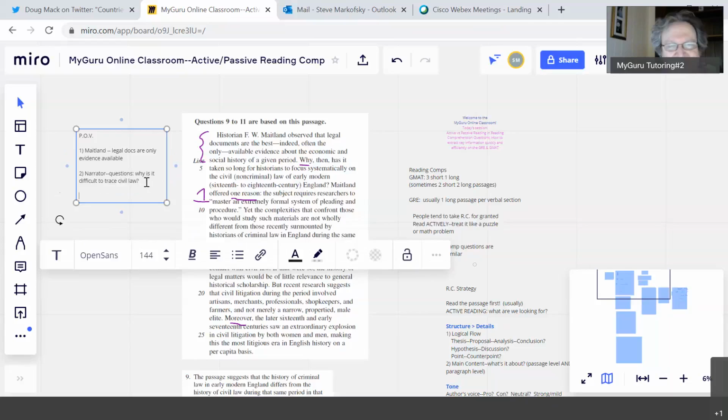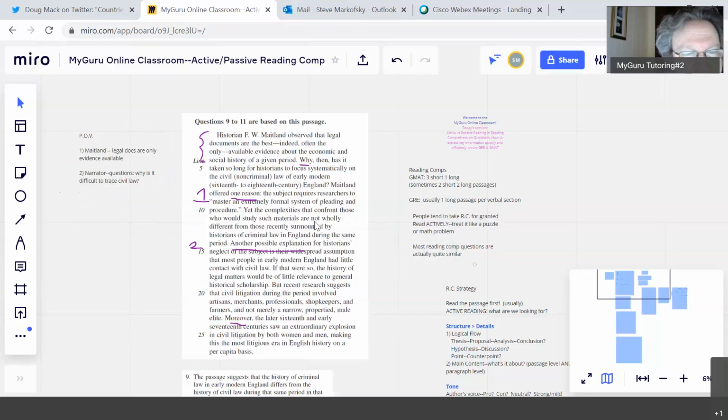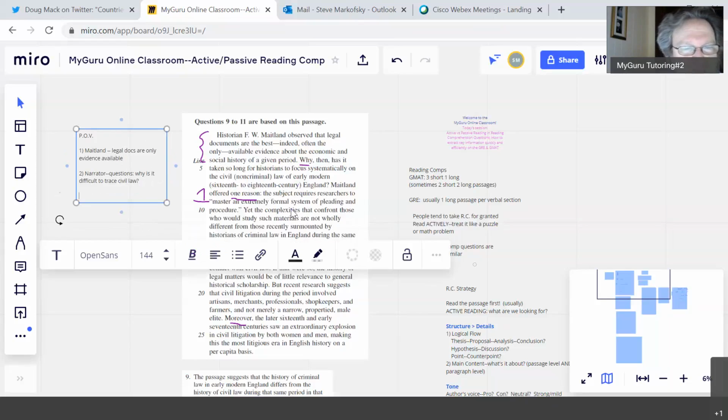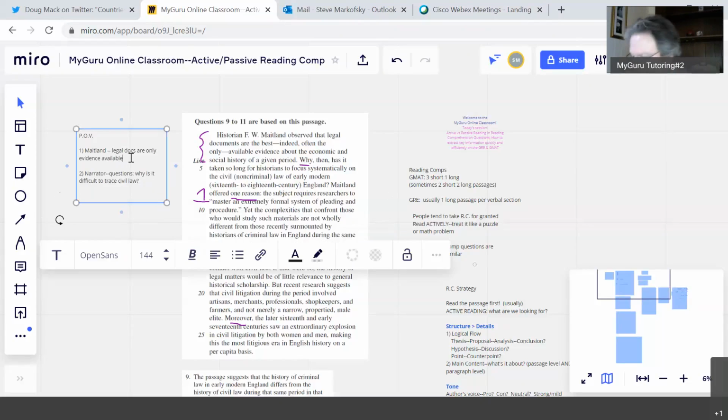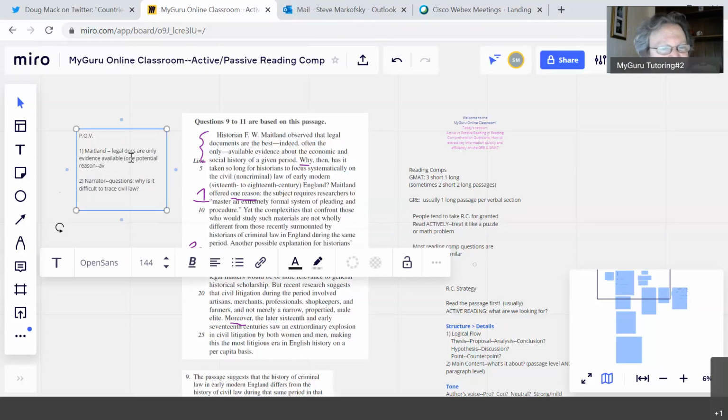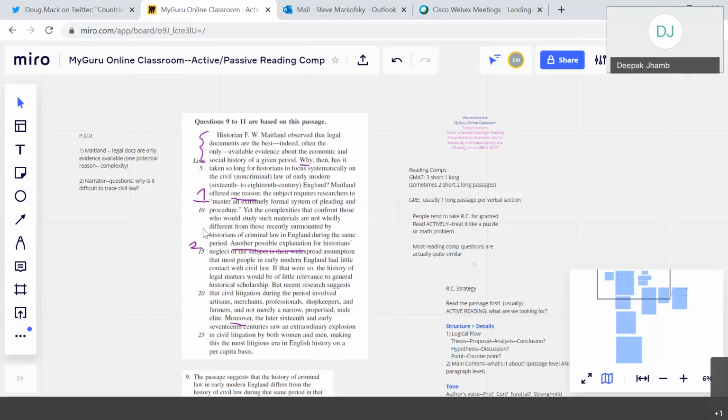Now the narrator is not necessarily proposing the questions. Well, let's take a look here. Maitland is also offering the first of the reasons. Yeah, exactly. So Maitland's offering one potential solution as to why, but the author's questioning this. One potential reason is availability. The second potential reason is more complex: common wisdom. I was saying that the second reason is given as common wisdom. Yeah, exactly.